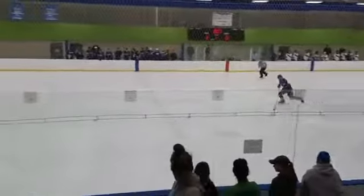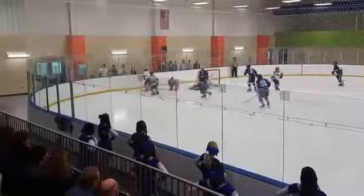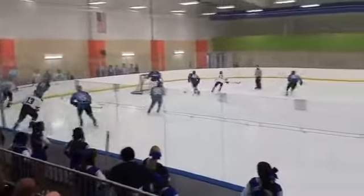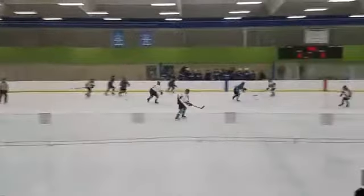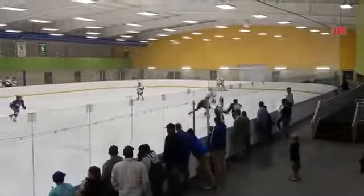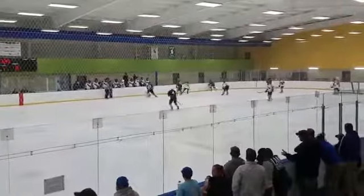Cox wasn't able to stop it at the blue line. Nice check from Pulliam. Owensboro comes up with it though. They send it back to Cox. And Cox sends it over on the Rebels. Pulliam picks it up in the offensive zone. Beats his man. Sipper takes a shot. Goes over the goalie.